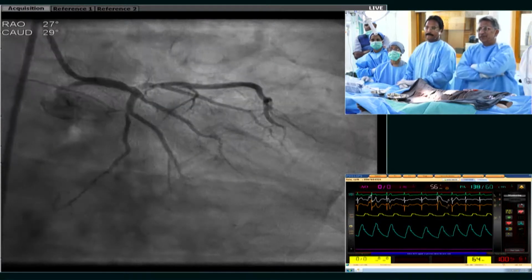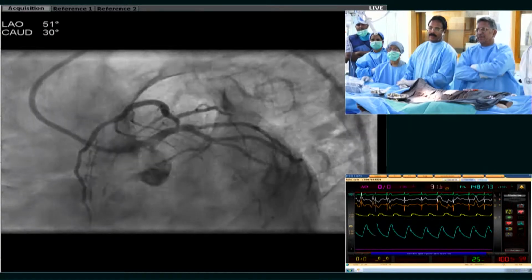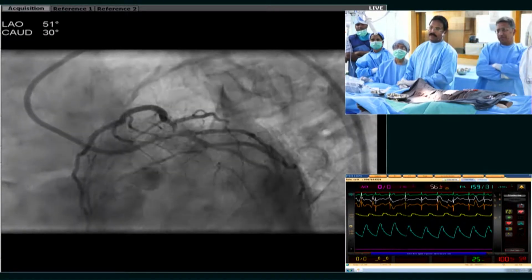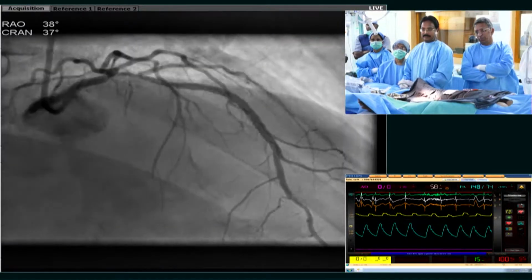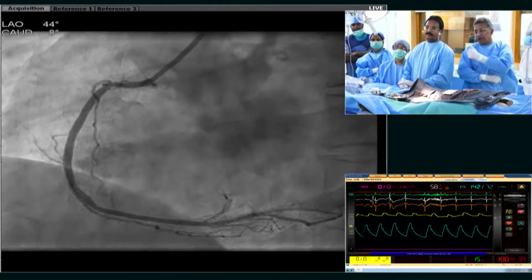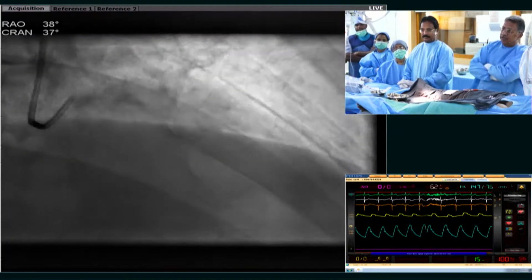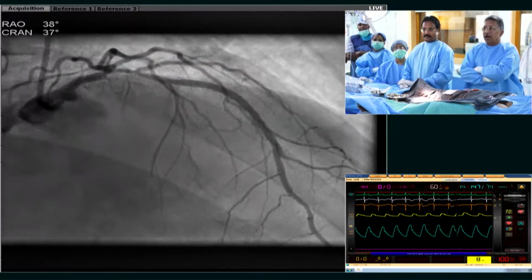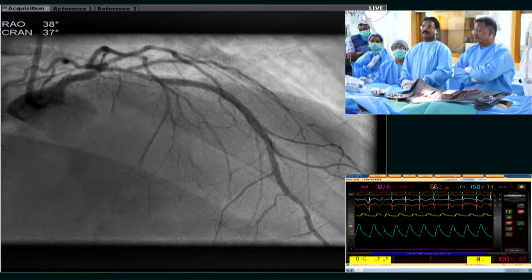Go to the next view. And there is a suspicion of calcium at the mouth of the LAD, and the RCA is normal. So this is the case. Now, before we discuss this case, the RCA is normal. Go next. Right. So before we tell you what we thought, let us hear from you what your viewpoints are.